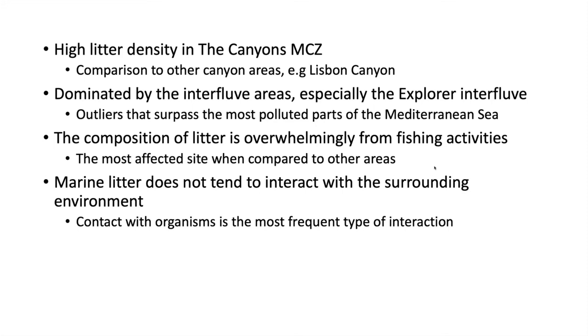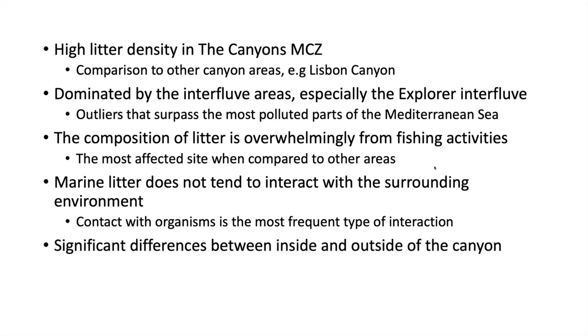Now, one last point I'd like to make about this is that I am aware that the Canyons MCZ status was designated in 2014. And I said earlier that most of the litter was just drifting on the seabed. Now, I suppose, and this is just me thinking out loud, that if there had been bottom trawling, because I think bottom trawling was a problem some time ago, a lot of that litter would have been picked up by that activity. But the fact that there is a lot of litter drifting, I would say maybe it is old litter that is just there, drifting with the currents.